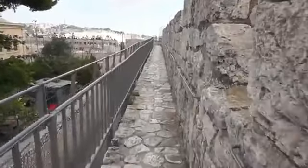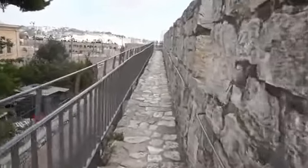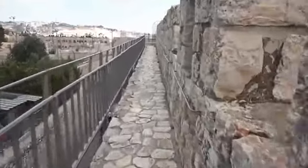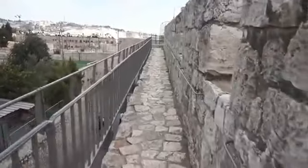If you would like to see gates here in the old city of Jerusalem, by far you should see Damascus Gate, the entry into the Muslim quarter.